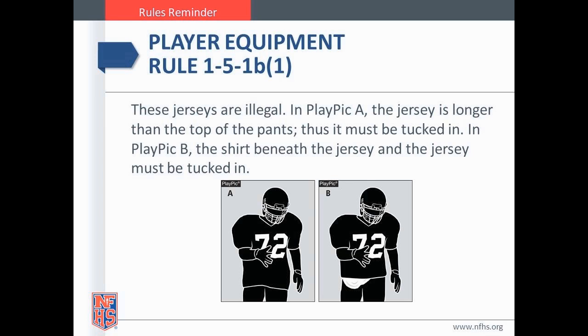The best solution for this is to get them all the way tucked in before the game, or to get your scissors out and cut those t-shirts off. Here's what's going to happen. If it comes out during normal play, you've got 25 seconds to fix it. We'll stop the game, give you time to fix it. If you can't fix it in 25 seconds, you must leave the game unless you call a timeout, and then you can, of course, come back for the next play.